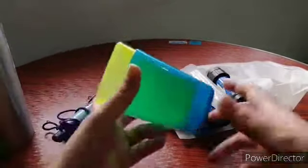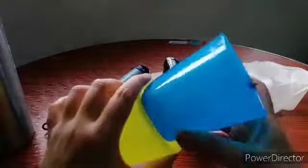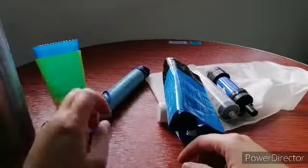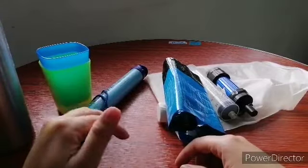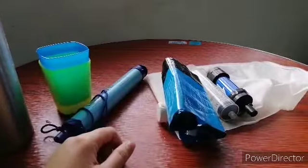And also I put cups. I just got this for free. It's better if you can get collapsible ones. But for now, my bag is still quite spacious, so I just leave it there.